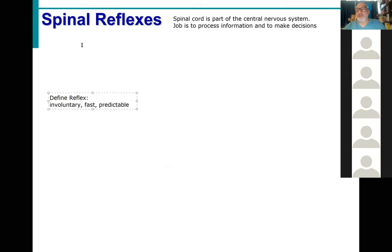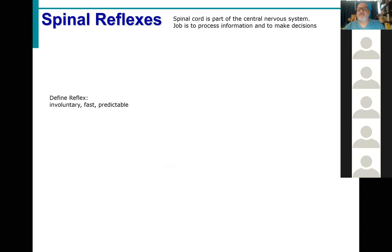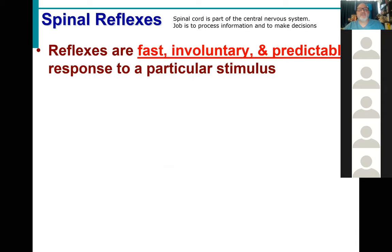So absolutely, the key to all reflexes is they are fast, they are involuntary, and they are predictable. You give it a particular stimulus, like hitting it in the knee, and you get a particular response, like your leg kicking out. And again, this is true for all reflexes.